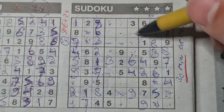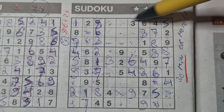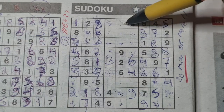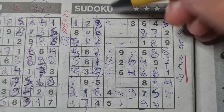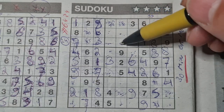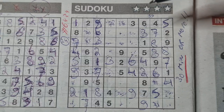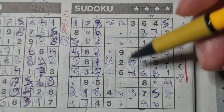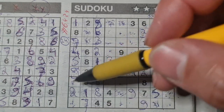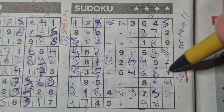5. Mm. 2 missing numbers in this first row for numbers, the 1, the 2, the 3, the 4, the 5, the 6, 7 is missing, and 8 is missing. Let me mark those, 7, 8. Here, need a 4, need a 5 here. Need a 3 here, 3 there, 3 and a 6.